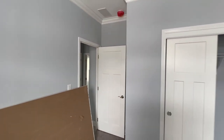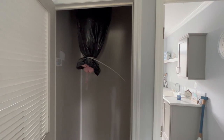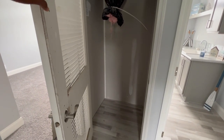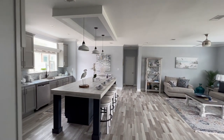All right. I almost missed something here. Let's check this out real fast. All right, so this closet right here would be the space for your central heat and air conditioning, or furnace, so when all that's connected, it'll run right through there for the whole house. All right, so let's go over here to the master area.